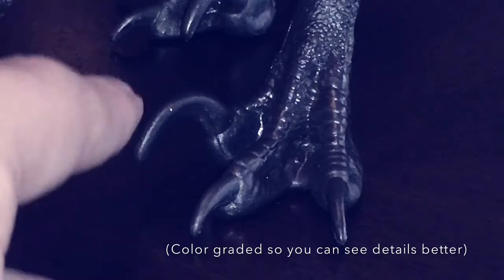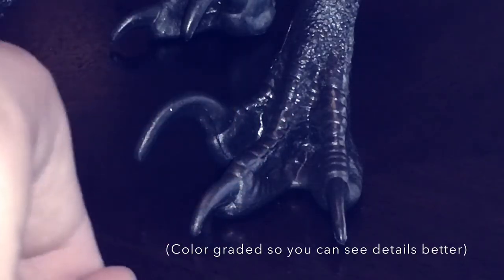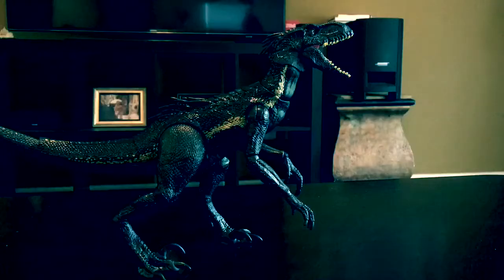the reason they still look sharp, even though they're dulled out on the end, is because they are just really long. The Indoraptor has super long toe claws. Once again, this toy is called the Super Poseable Indoraptor, and it truly lives up to its name a lot. It's got 17 points of articulation, and we're going to go over those, of course.